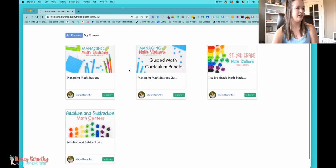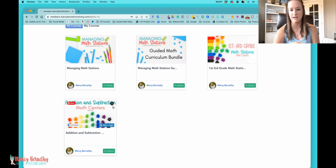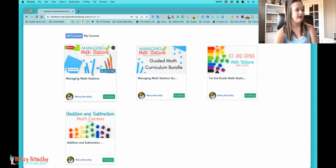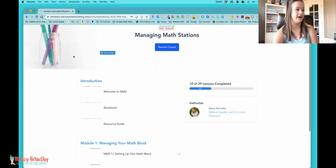And depending on the level that you purchase, you may or may not see all of these things here. I have a lot more things in my account simply because I am an administrator on the account. But you will receive access to Managing Math Stations, and it will look just like this. And you can click on it, and it is going to open up the library of all of the training videos.